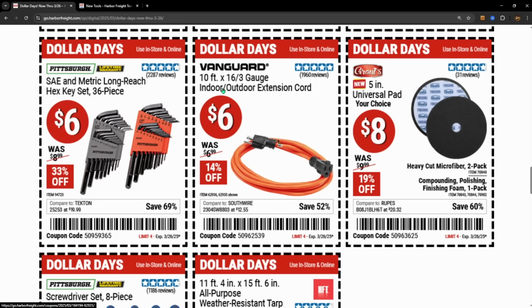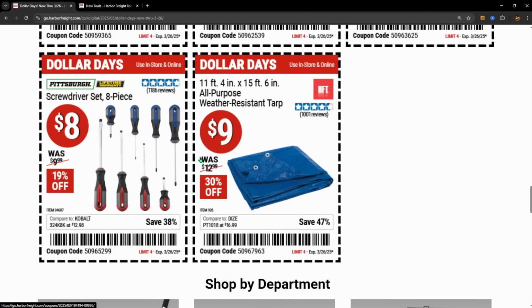And the Vanguard 10-foot 16 gauge 3-wire indoor outdoor extension cord. I think I said that wrong still. $6, 14% off. Grant's 5-inch universal pad, your choice. Look at brand new Grant's tool already in the dollar days. Universal pad, your choice of either heavy cut microfiber 2-pack or the compound polishing and finishing foam 1-pack, 19% off for $8. And then rounding out, the Pittsburgh 8-piece screwdriver set for $8.